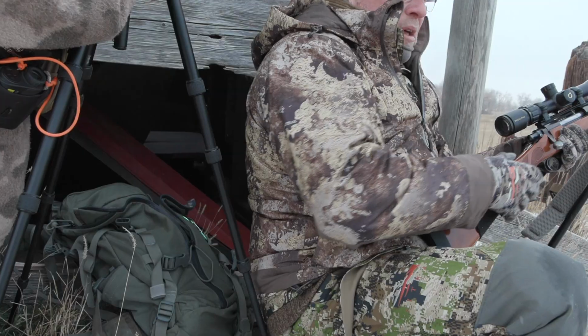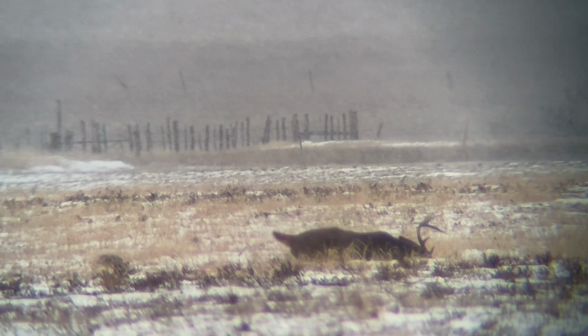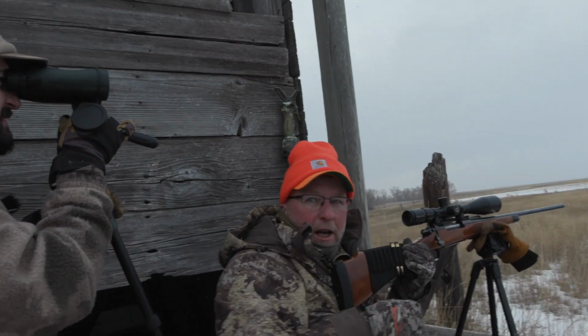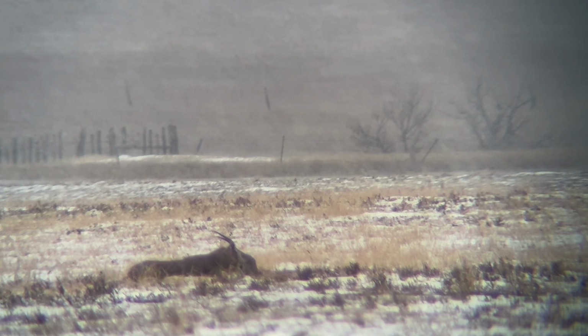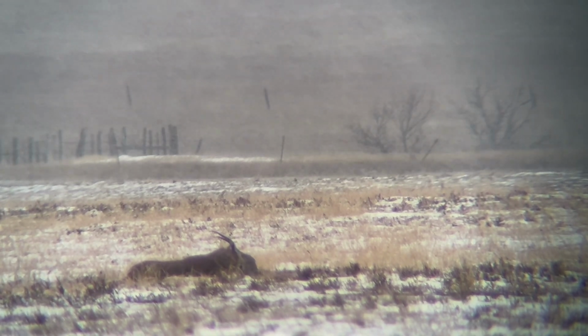Nice shot, Dad. That was 400. Nice shot. Reload and be on him. Keep front shouldered. You digging dirt. Nice shot, Dad. Oh, yeah. That is something else. Oh, man. Nice shot, Dad. Front shoulder. He's dead. He's dead.